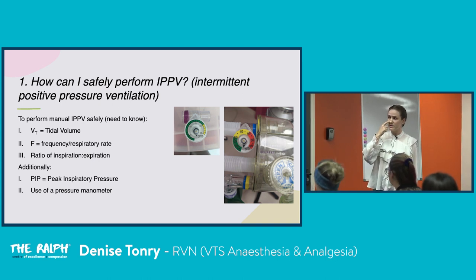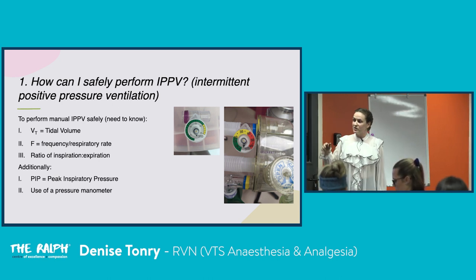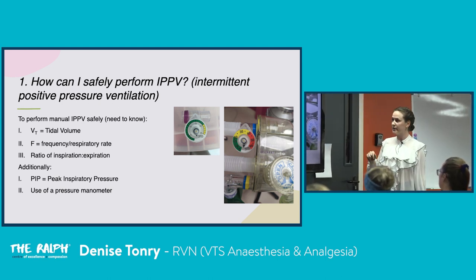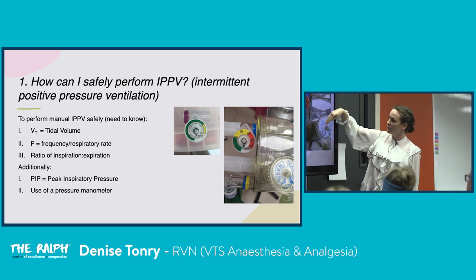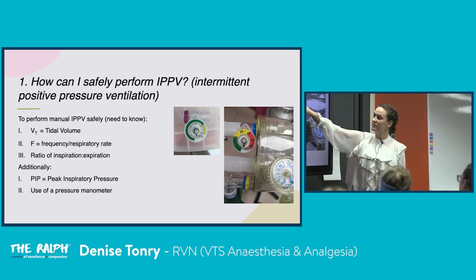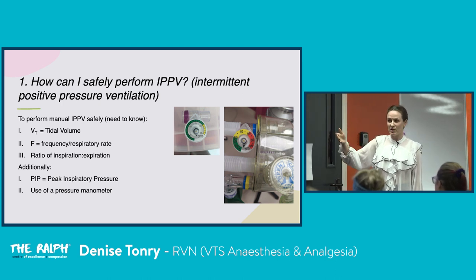So I'll take you through a little bit of what we're doing when we calculate tidal volume, frequency, and how we manage our ratio of inspiration to expiration. Additionally, you can add on things such as peak inspiratory pressure and use of a pressure manometer. So my little BP isn't working, sorry. These are pressure manometers, and you can see this is ours from CT, and it's attached to the inspiratory limb of our breathing circuit. When we provide IPPV manually, we can assess what's called the peak inspiratory pressure of the patients. We try to use this as an almost indirect measurement of the tidal volume that we're providing to these patients.